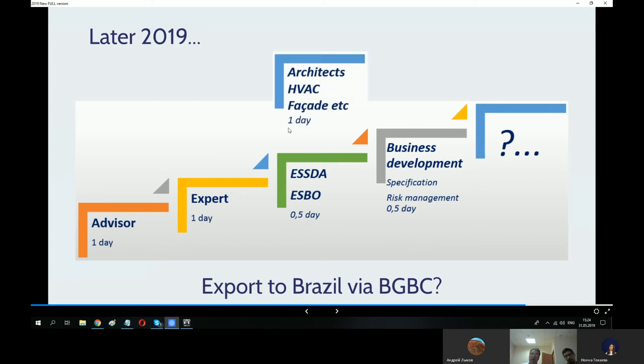And then we are adding a one-day training that should be ready sometime in October, November for consultants, architects, etc. to bring more knowledge into the market.